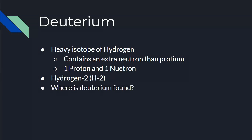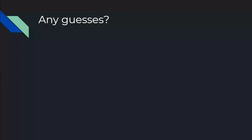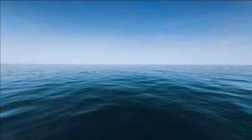And where is deuterium found? Well, I found this very surprising. Ocean water is the primary source of deuterium. So we could be powering ourselves using an isotope from ocean water, which is a crazy thought.